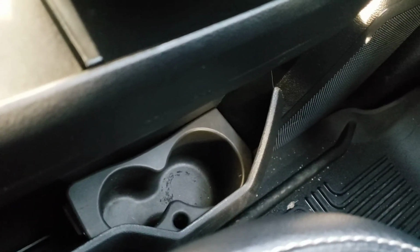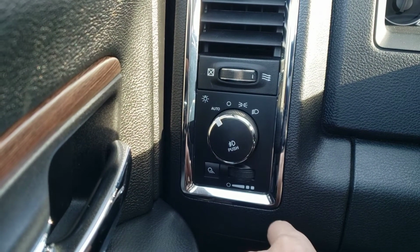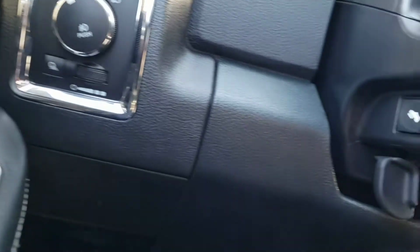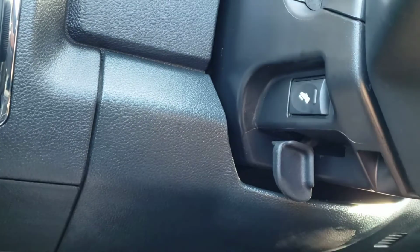Just below there, you do have a little bit of extra storage in the door panel, as well as a couple of extra cup holders. And if you take a look just to the right of the door panel here, you've got the controls for your headlights. And this truck does come with the automatic headlights, which is a very nice set it and forget it feature. And of course, you've also got the switch for the fog lights there that I showed you on the exterior. If you take a look over at the steering column here, you'll find the adjustments for your pedals, so you can bring those forward and back depending on the length of your legs, which is a very nice feature.